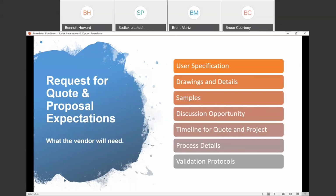And one of the areas that we always encourage as well is what validation protocols you plan to enact. How do you plan to verify at the factory acceptance test? How do you verify that the machine is running? What are those milestones to make sure that those are all addressed early on?